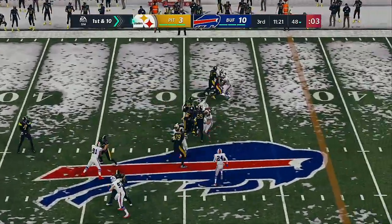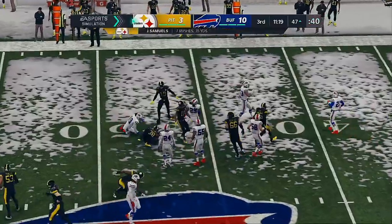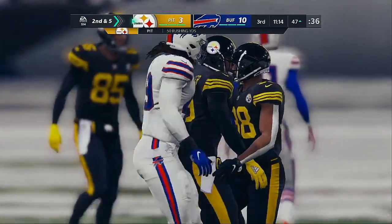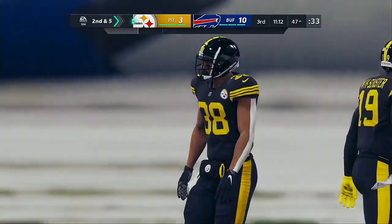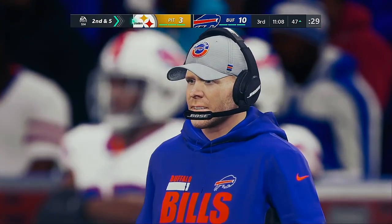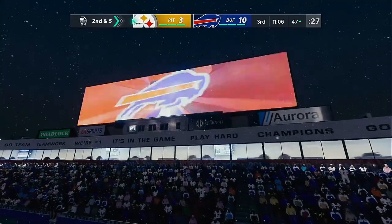Really well run route. They'll run on first down, Samuels, and he'll take it across midfield and into Buffalo territory. Tremaine Edmunds is there to bring him down. And there's a run to be happy with. Good, solid yardage. He'll take that anytime you hand the ball to a back.